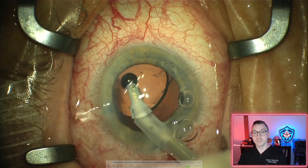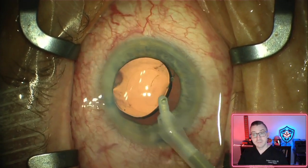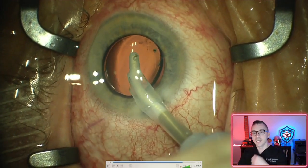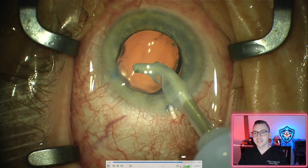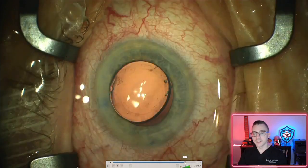Next, what I'm doing is I'm removing the viscoelastic that we just previously inserted. You don't want to leave that stuff in there. The patient's eye pressure will be higher than you want at day one. So we get all that stuff out. And then once that's done, we're getting pretty close to the end. But once we get all the viscoelastic out, we'll make sure our lens is nice and centered. And then next, we will begin to close our incision.